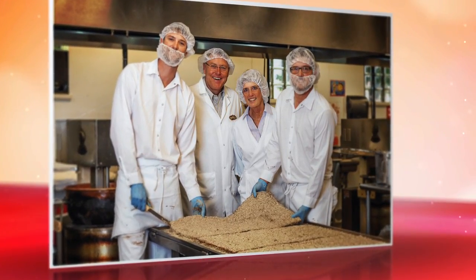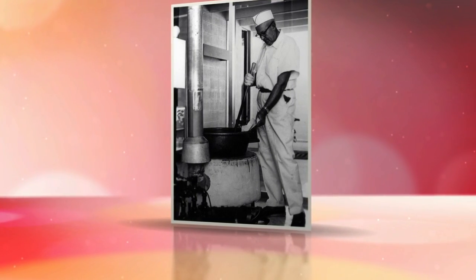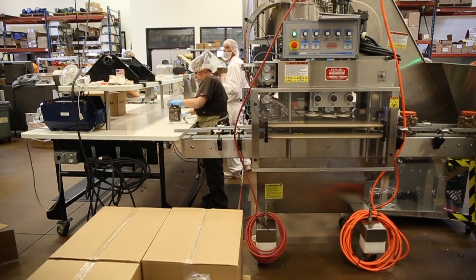A great family making great candy, just the way Chet Enstrom did all those decades ago. It just makes you proud to think what my grandfather started and how we've been able to carry on the tradition.